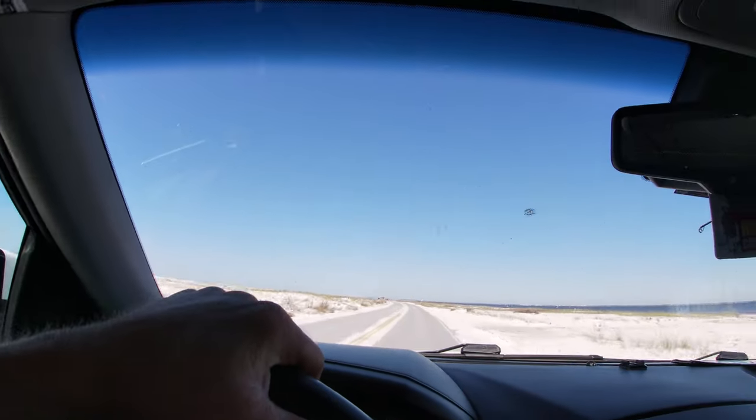We're gonna get changed and go get something to eat and then hit the beach for a little bit before it gets dark. First full day in Pensacola. We're headed to the beach.